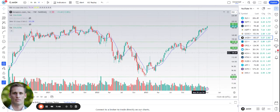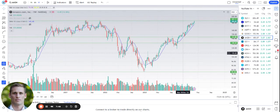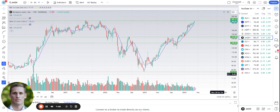Another major Magnificent Seven tech stock we want to focus on is Amazon. Similar to Google, Amazon is not technically grouped as a tech stock. It's a consumer discretionary name, but it's a tech stock nonetheless. It's a major player in cloud computing and online shopping. So for the purposes of this discussion, we're going to talk about Amazon as a tech stock.